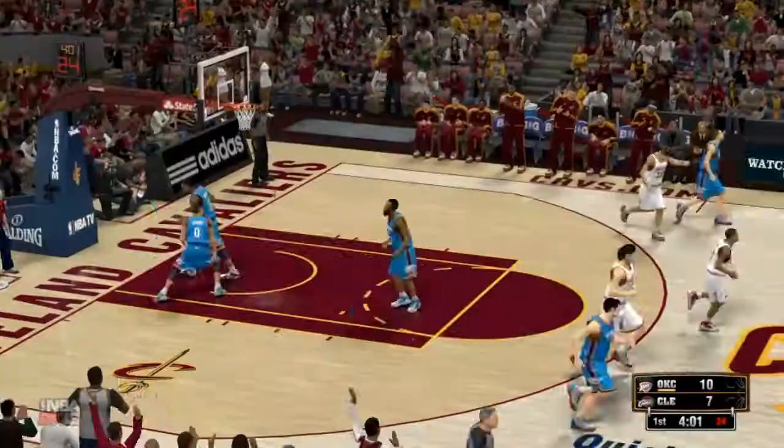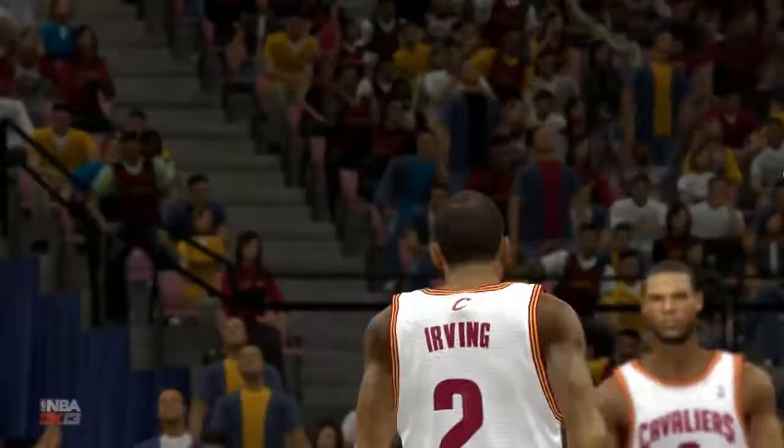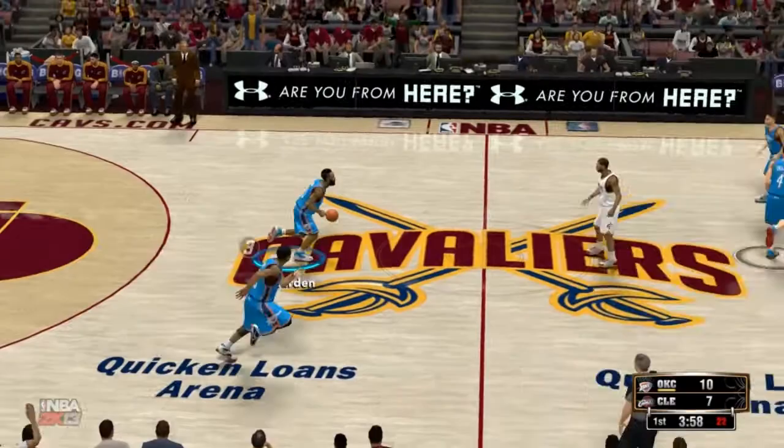Always great to hear from you, Doris. Those are shots he shouldn't be afraid to take. He can make them. Timeout is called. First of the game for the Thunder. The Thunder leading by 3. Harden dishes to Westbrook. Kicks to Durant.